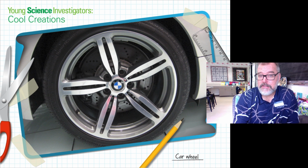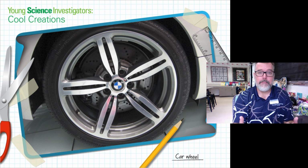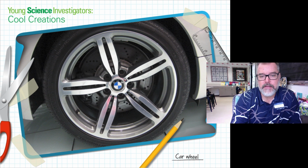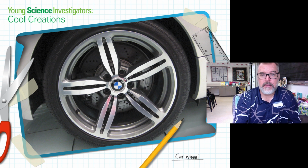Now you'll notice this is a modern wheel from a modern car, and you can see the spokes or hubs that go out from the axle to the outside of the wheel frame, holding the shape of the wheel in place. We have really strong materials in this metal, solid steel, holding the wheel in place, right?